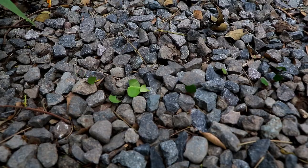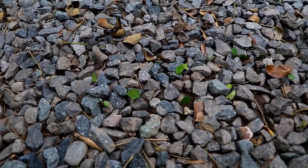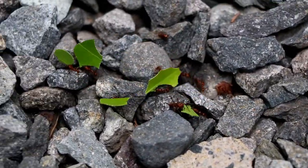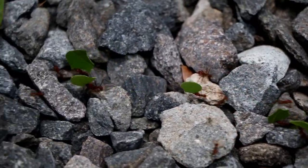Before I wrap this up, take a look at this unusual sight from the macaw sanctuary. Those are leaf ants carrying little bits of leaves back to their ant colony. That's something I don't get to see in California. It was pretty cool to see it in Costa Rica.